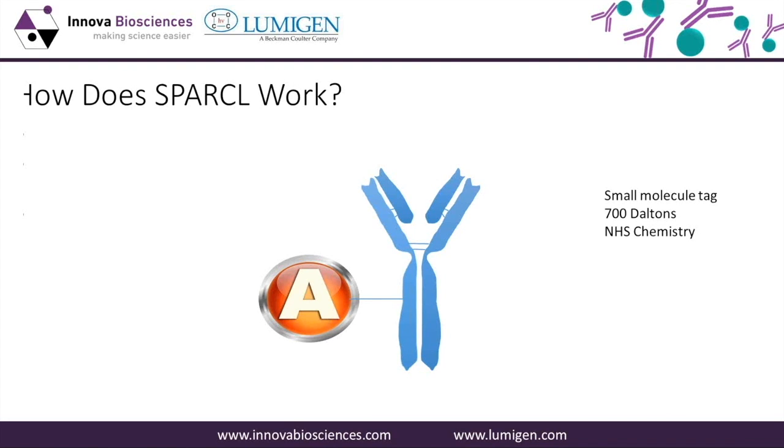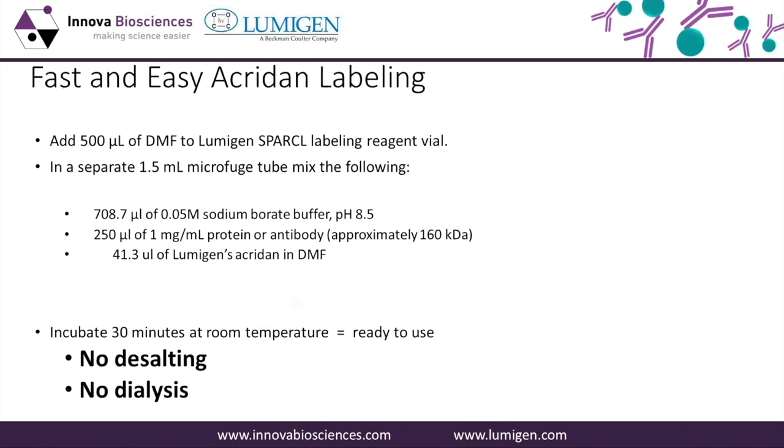So let's talk about how SPARCL works. The key component is Acridan. It's a small molecule of about 700 Daltons that we use to tag key components of an immunoassay, in this case an antibody, by using simple NHS chemistry. So labeling with Acridan is fast and easy.